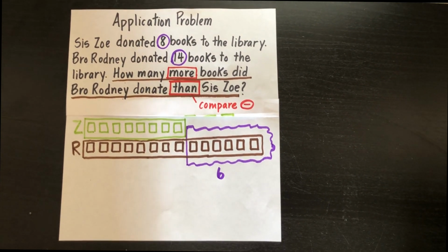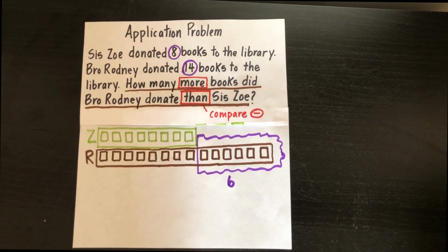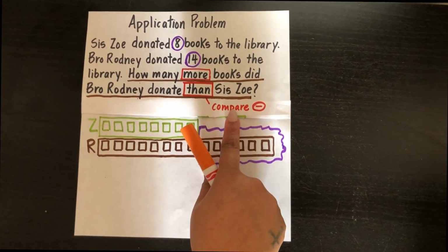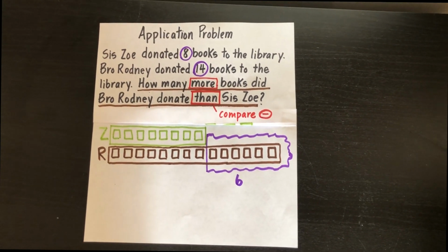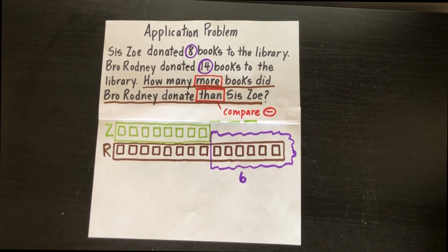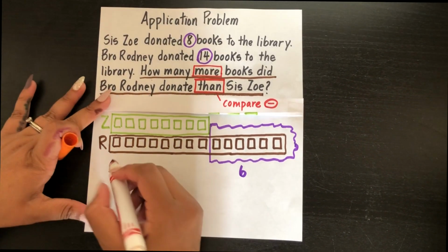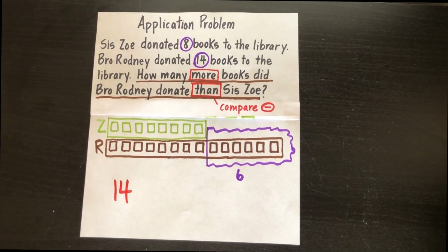Let's use a number sentence to go along with our model. When we compare or find the difference, we use subtraction. So in a subtraction number sentence, do I begin with the larger part or the smaller part? The larger part, very good. Which one is larger, 8 or 14? 14, good. So 14 is going to be my whole number in this subtraction number sentence.